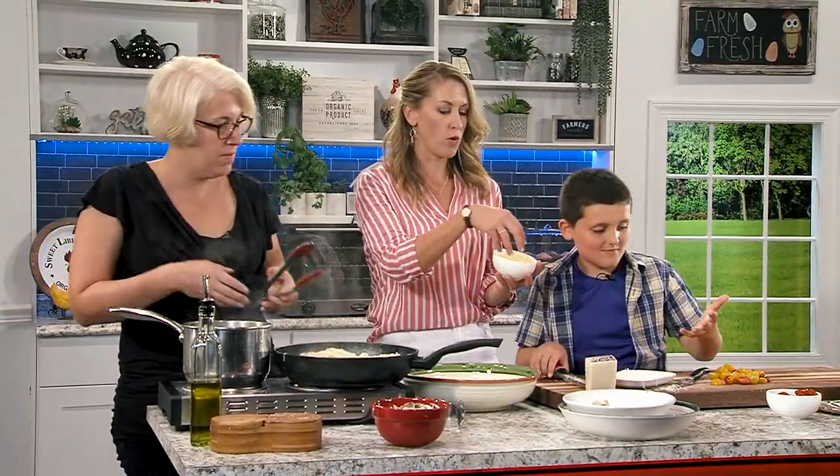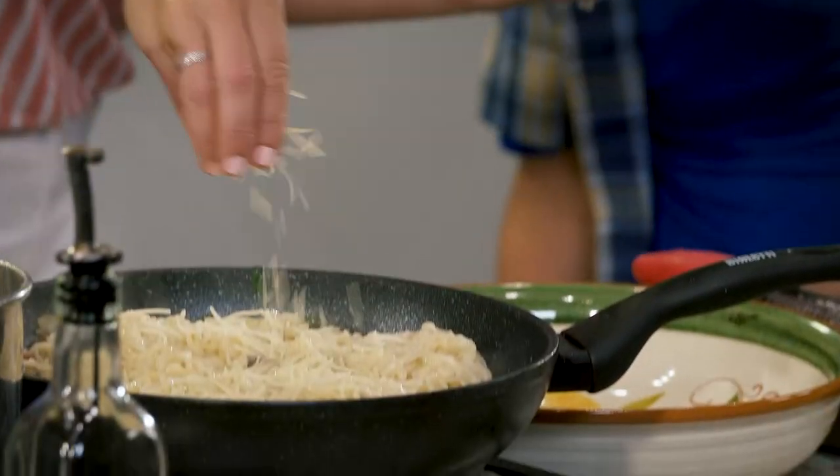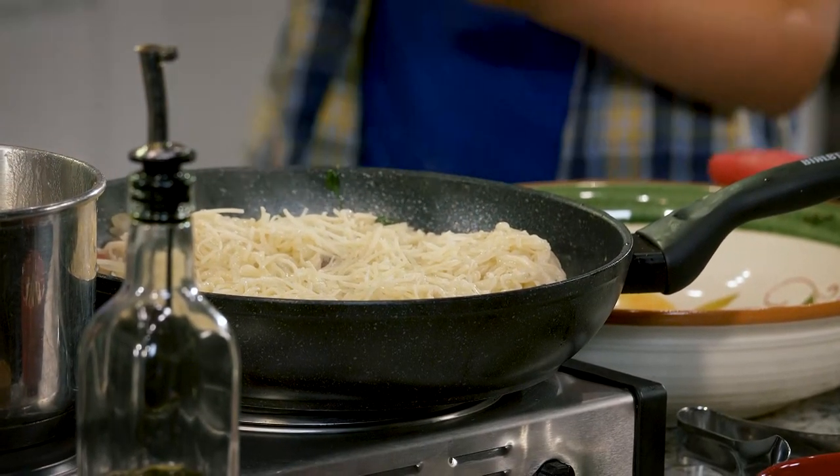So we're going to go in with some cheese. You can get the grated. We just got the shredded, but you can use any kind you want. Kara, do you mind if I pop some of this over the top? Joey, you want to get the cheese? Sure. Go in with a little bit.